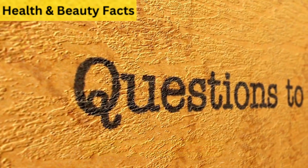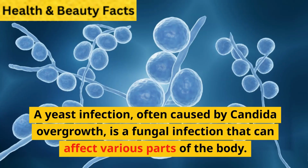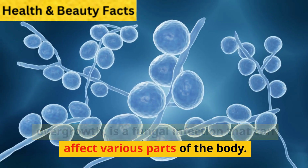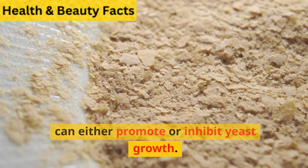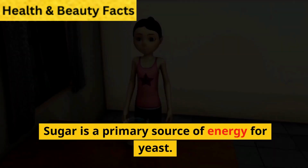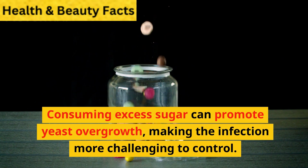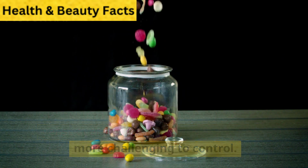Most asked questions. What is a yeast infection, and how does it relate to diet? A yeast infection, often caused by Candida overgrowth, is a fungal infection that can affect various parts of the body. Diet plays a role because certain foods can either promote or inhibit yeast growth. Why should I avoid sugar when dealing with a yeast infection? Sugar is a primary source of energy for yeast. Consuming excess sugar can promote yeast overgrowth, making the infection more challenging to control.